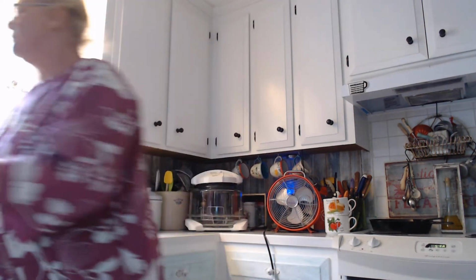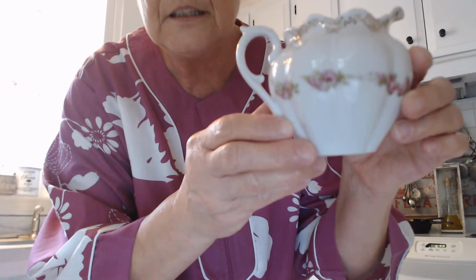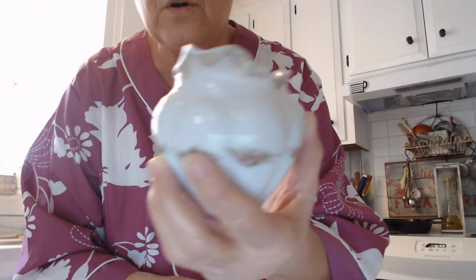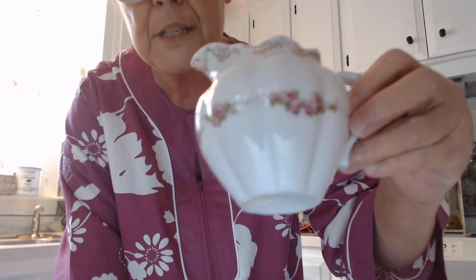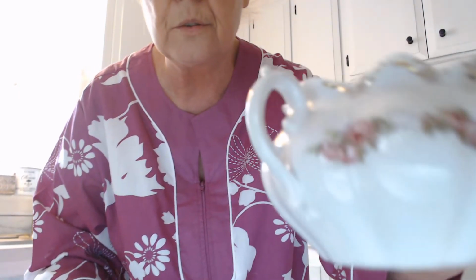Really nice. And then I found these. I just couldn't resist. I know it's old lady stuff, but hey, I love it, look at that cute little creamer. Can y'all see it? See the pretty flowers? Real old-fashioned. They were $1 and something a piece, I think $1.50 or something, but they were worth it. And then the sugar bowl to match with the lid.